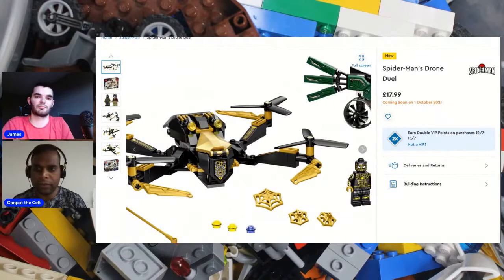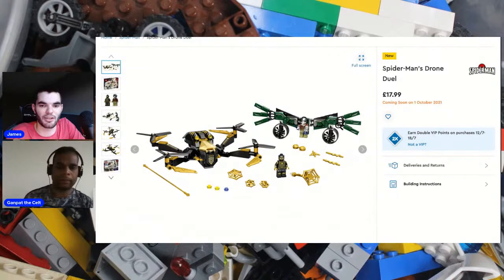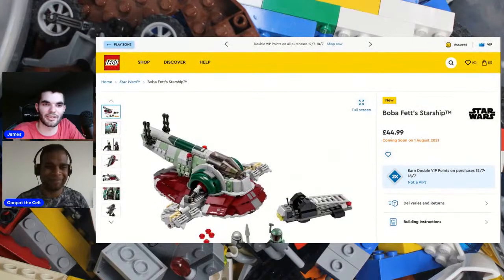The price is decent. Very decent. Yeah, 18. You know what? I'm really tempted to get this myself, actually. 18 quid for that. But it doesn't come out till the 1st of October. What a piss take. Gives me time to sell more Lego so I have more room.